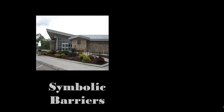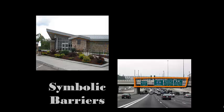Symbolic barriers, which are placed in the environment to create the perception that a space is cared for and worthy of defense. The flowers and shrubs shown at this interstate rest area give the perception that the area is well maintained. At the same time, the adequately posted road signs on this interstate give the perception that the roadway is owned and maintained by the state.